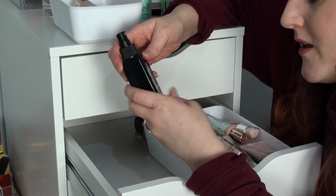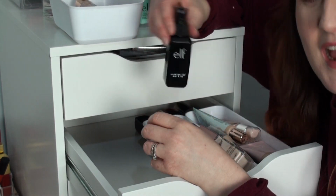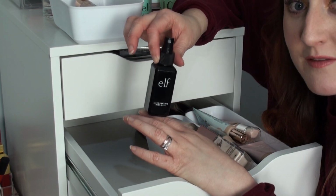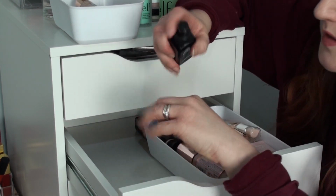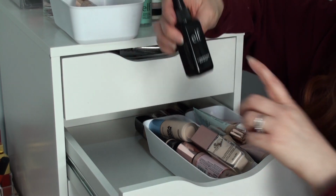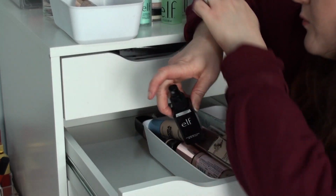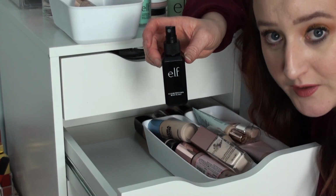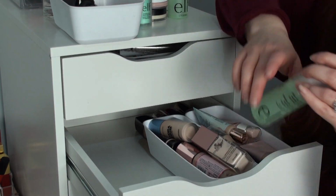And then another one at the back here is the e.l.f. Illuminating Mist and Set. I would say by shaking this and like the weight of it, it's maybe about half full. I can't remember what I think of this one. It smells a little bit funky. Yeah, I think I'm going to get rid of that one. If I want a setting mist, I will just use the microfine one, so I don't have a need for any other type of setting spray. I know I will use the microfine one, so I'll get rid of that.